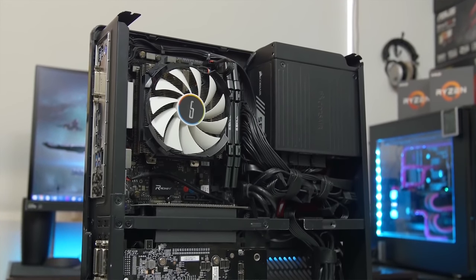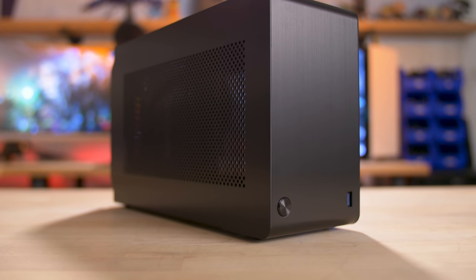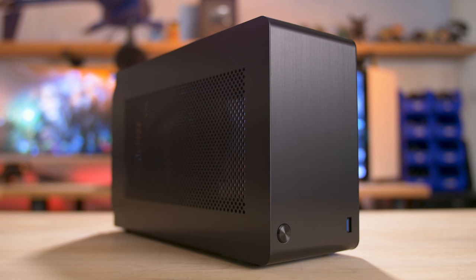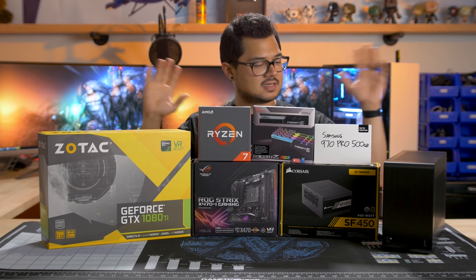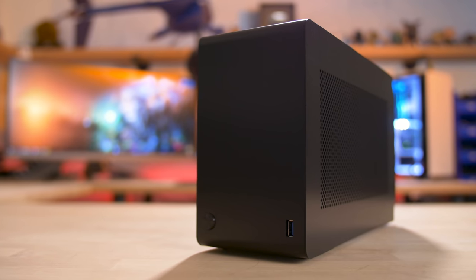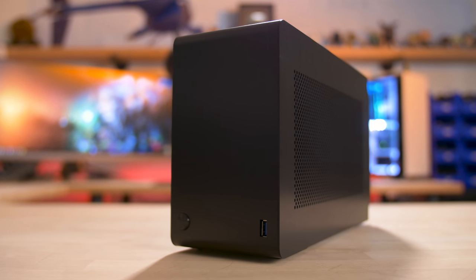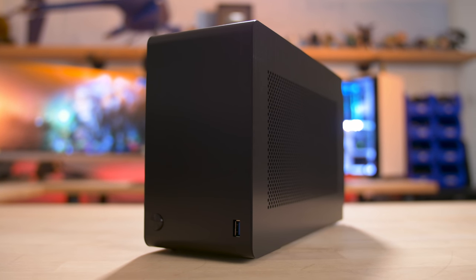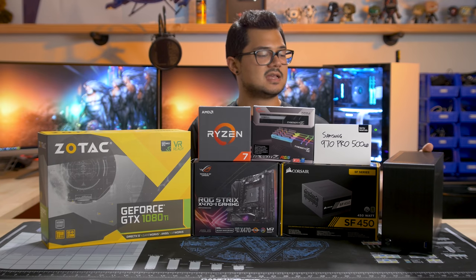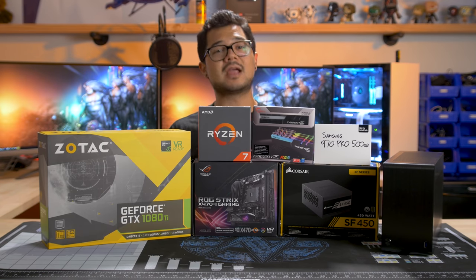We're gonna be using the DAN Case A4 SFX case today, which is the brand spanking new model V3. Okay, this just came out, it just arrived, and so that's another reason why I'm really excited. I've never done a build inside of any of the DAN cases. This is the first one I've ever got my hands on. So again, I'm just really excited. You guys know that I love small form factor builds. The biggest new feature that comes with this case is support for a 92mm AIO.